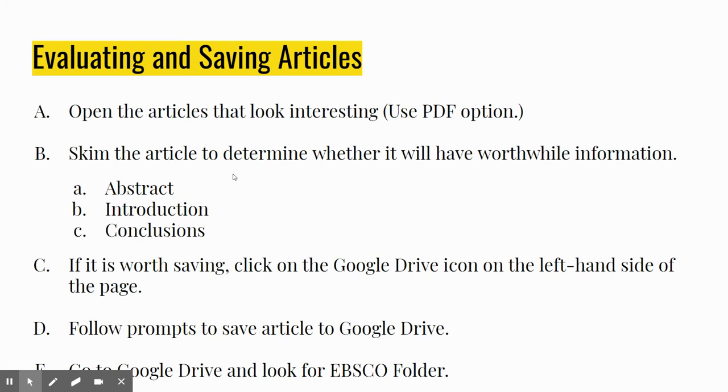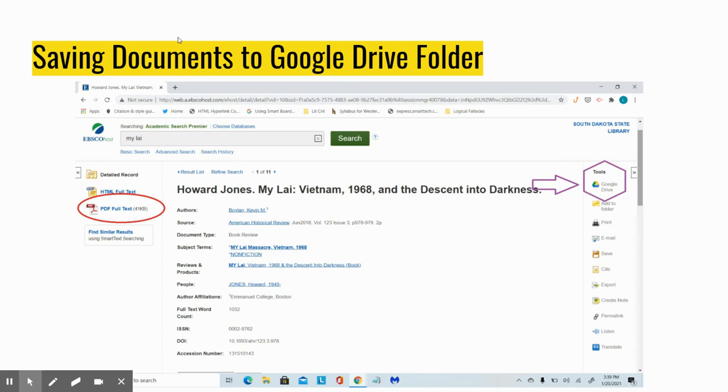On the right-hand side of the page, follow the prompts to save the article to Google Drive. The first time, they're going to ask you for permissions. And then go to Google Drive and look for the folder. Here on the left-hand side, you see the PDF full text for the Howard Jones. Click on that, skim it and go from there.